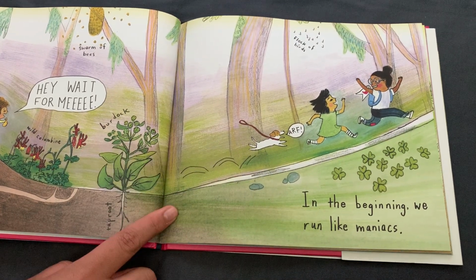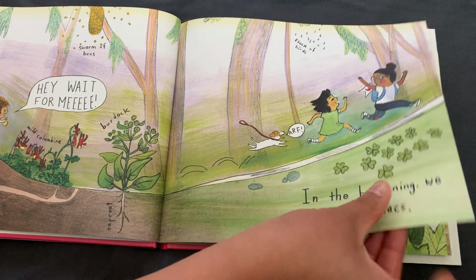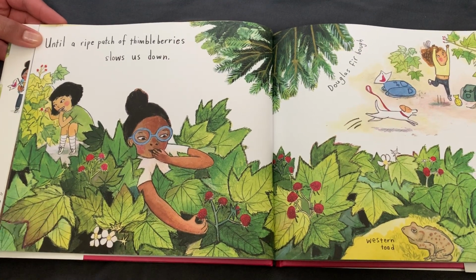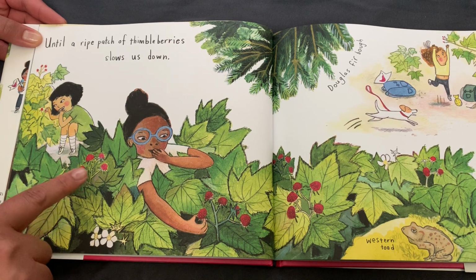In the beginning, we run like maniacs until a ripe patch of thimbleberries slows us down.